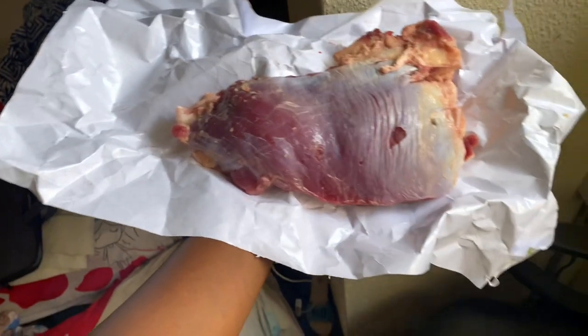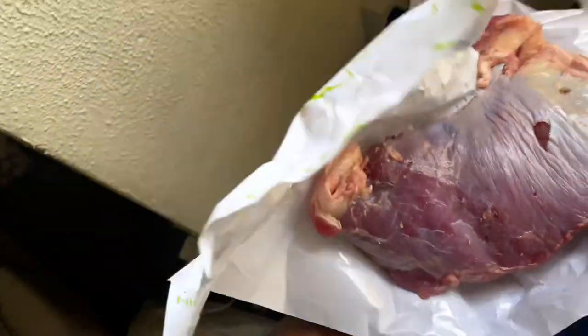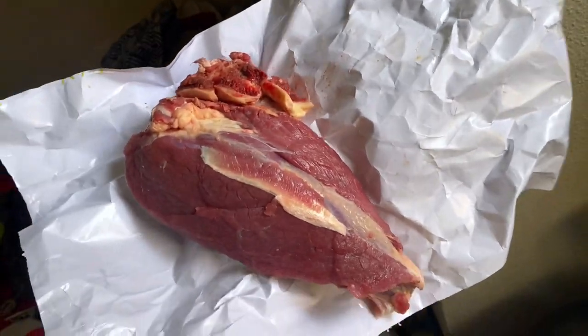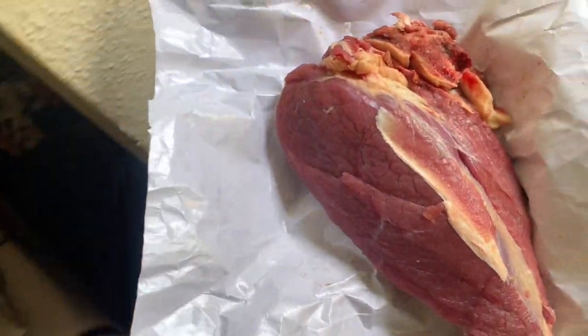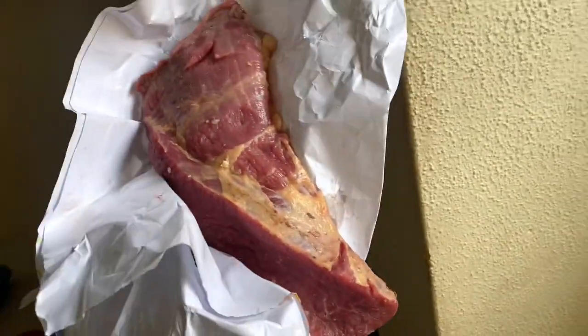I feel like my camera is not clean enough. Okay, so this is the meat, right? I would like to turn it for you guys, but I don't want to touch it though. So this is the meat. This meat, I got it for 3,500, this particular one. Then I have another one here. This is the other one that I got. This is actually 4,000. Why do I feel like this meat is so much bigger than that other one?